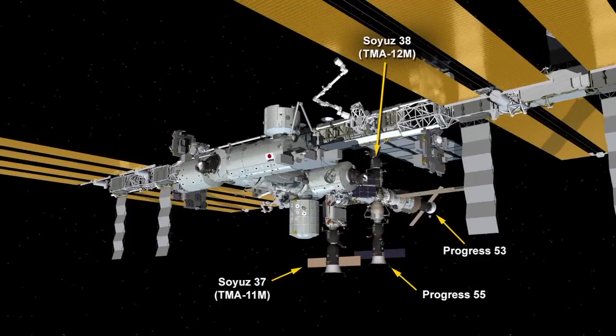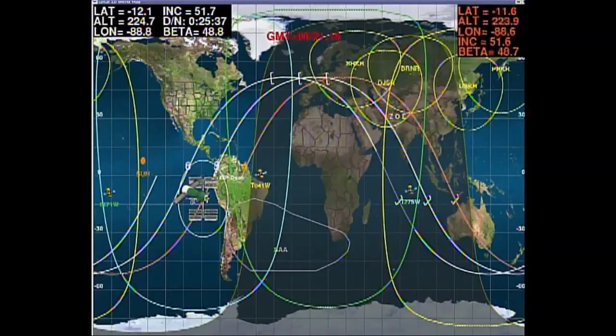There's your configuration of the International Space Station right now. 2 Soyuz vehicles for the 6 crew members on board as their return craft, and 2 Progress resupply vehicles. Another resupply ship, a 5th vehicle, will be arriving just 1 week from today at the International Space Station, that being the SpaceX Dragon cargo ship that is scheduled to be launched atop a Falcon 9 rocket from the Cape Canaveral Air Force Station next Monday afternoon.